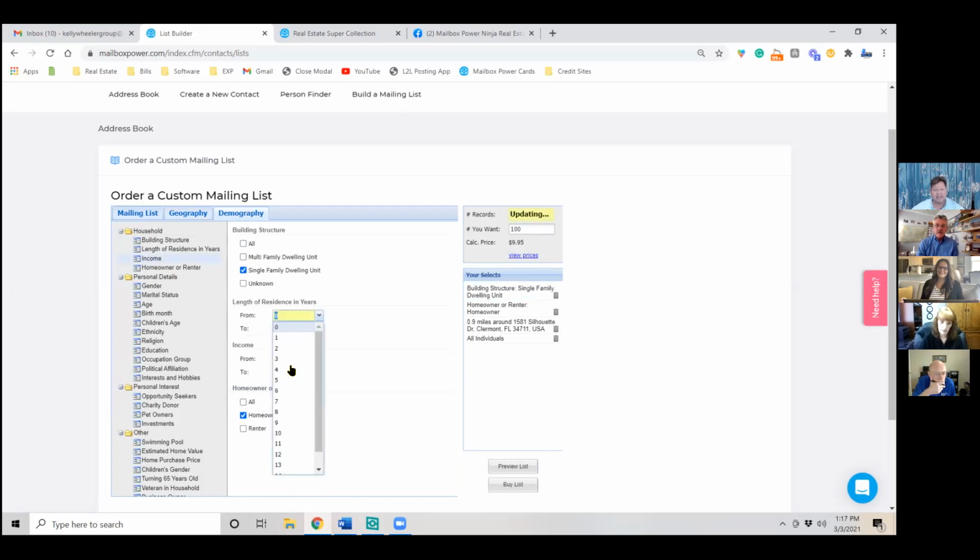And then the last thing I want to do on this is I want everybody that's been living there for 7+ years. Guys, watch what happens as I build this list. The number started at 3,200, which I don't want to send everybody a card because 98% of them are not going to be listing this year. I only want to find those that statistically are going to come on the market. So I went from 3,000 to 1,300.